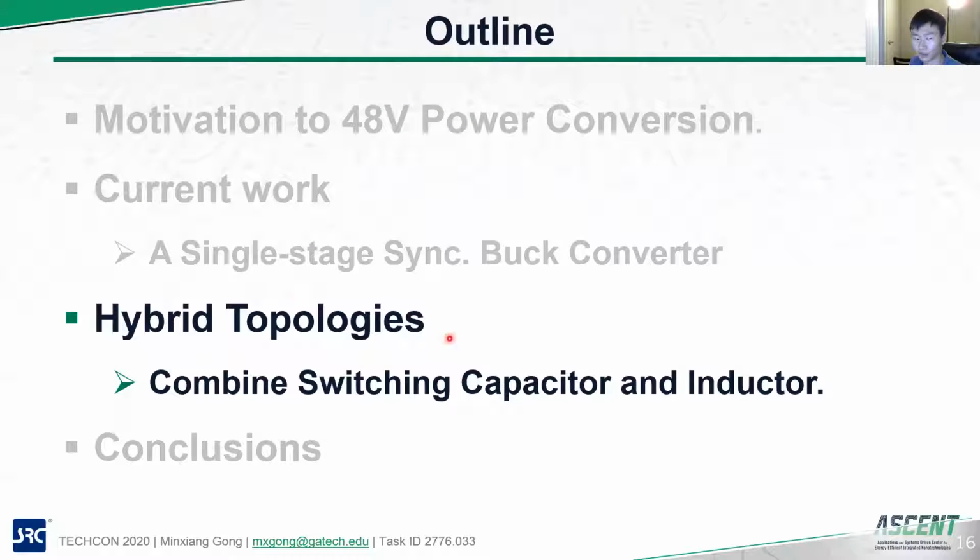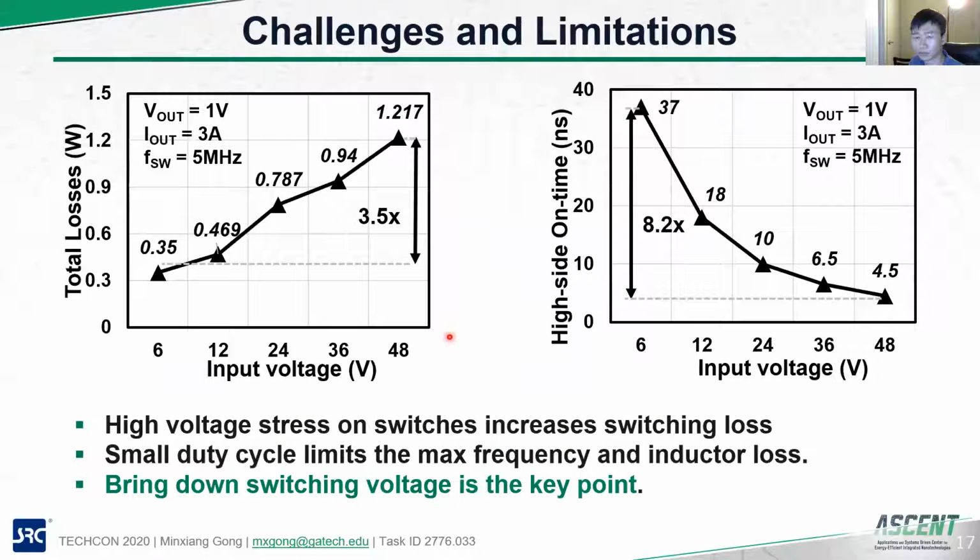Now I will talk about hybrid topologies. This figure shows the limitations of the synchronous buck converter. Although we keep the same frequency, output voltage, and current, the simulated total losses increased over 3 times as the input voltage increases. On the other hand, the high side on time decreases to several nanoseconds. Such short on time not only prevents us from further shrinking the system volume, but also increases AC loss on the inductor.